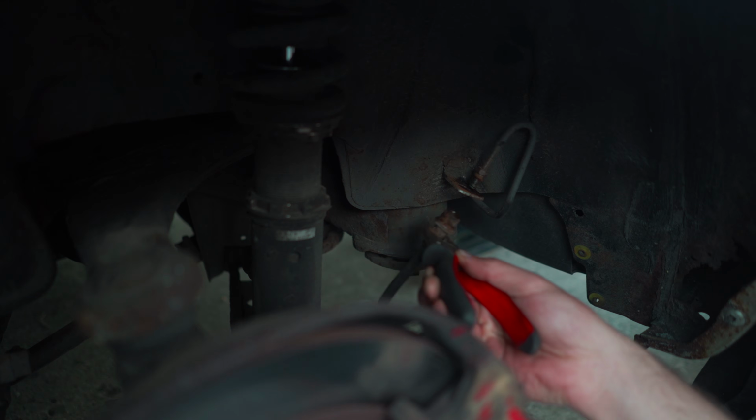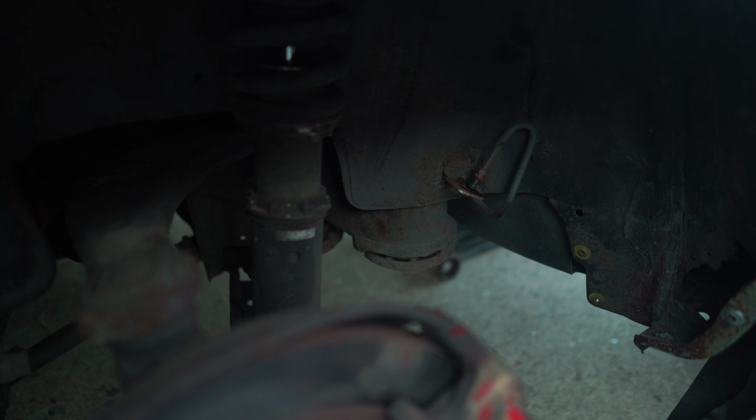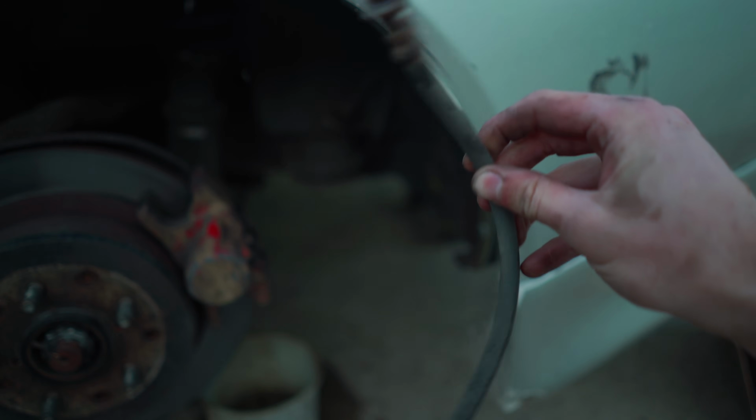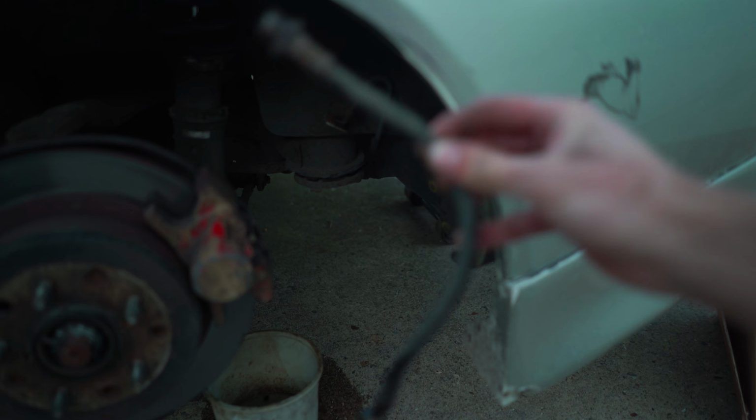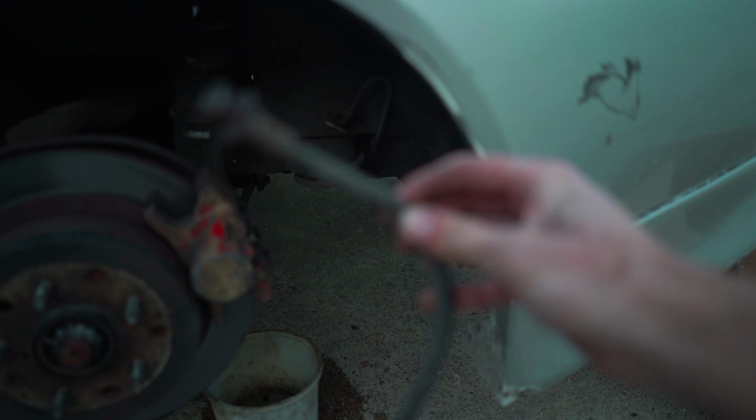Grabbed it out like this, apparently. So here we have one brake line out. This is an old rubber flexible line. It was like 20 years old.